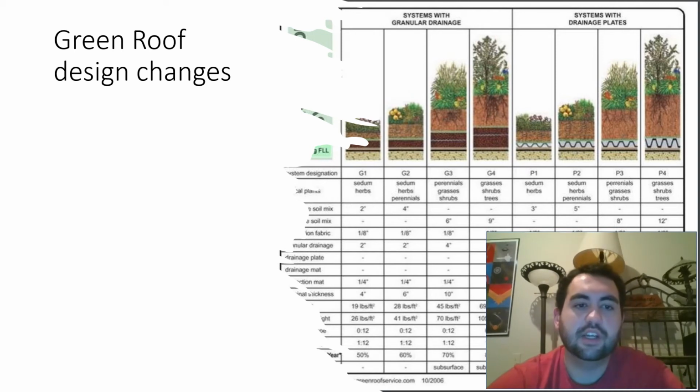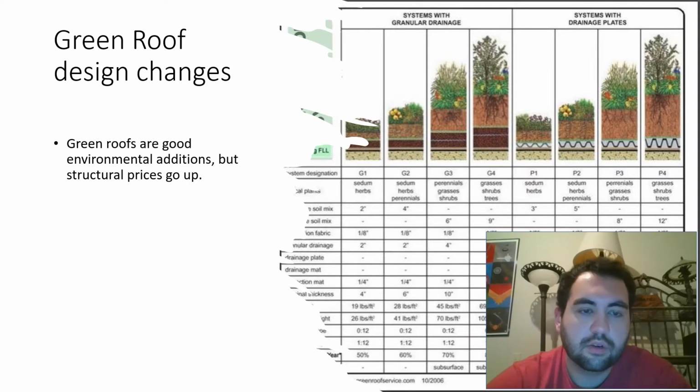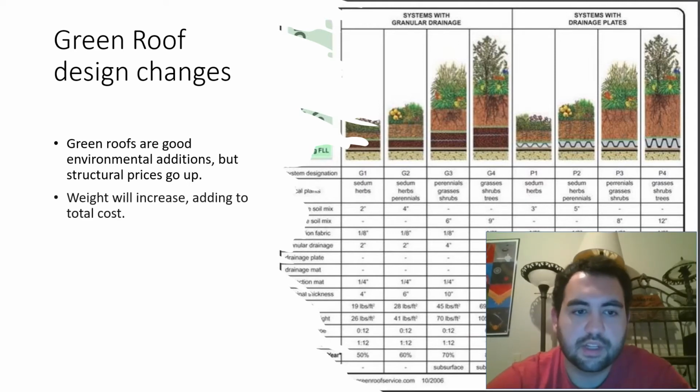Green roof design changes. So our design challenge was a green roof, which pretty much only affected the structural side of the design. Green roofs are good environmental additions, but structural prices go up, and the reason for that is weight will increase because you're adding soil, trees, and stuff on the top, so weight is normally directly linked to cost.